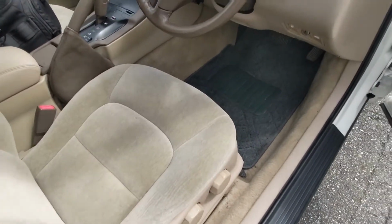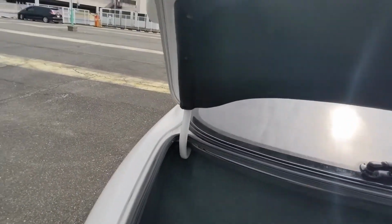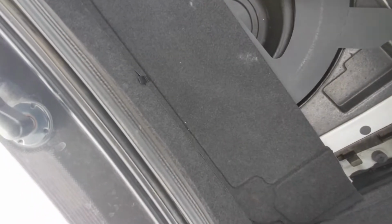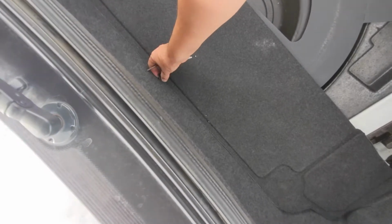Let's open the trunk. How can we open it? The key. It is heavy, and it does not hold in place. Okay, so that will be something that will need fixing, because it is a heavy, heavy trunk. I know that if my wife were to have this car, she would be complaining a lot about little things like that. Spare wheels right there, probably original to the car, never been used.